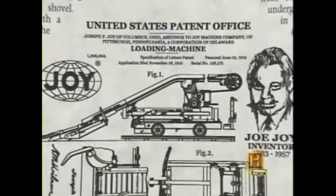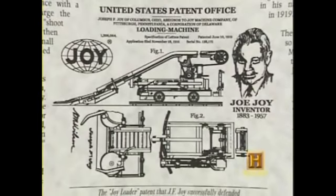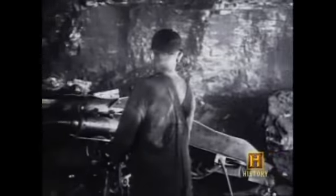These loaders would typically load into coal cars. The Joy loader was electrically powered and incredibly effective. It wasn't until the 1930s that, again, Joy came along and built the first of the shuttle cars. Joy would go on to accumulate 190 patents in his lifetime, many of which drastically improved underground mining mechanization.